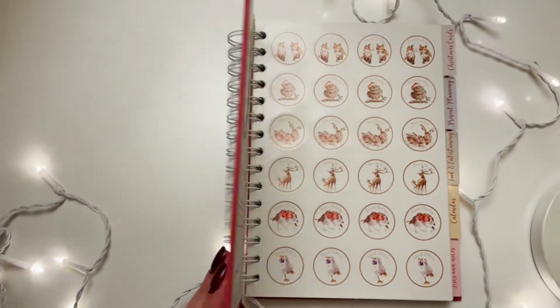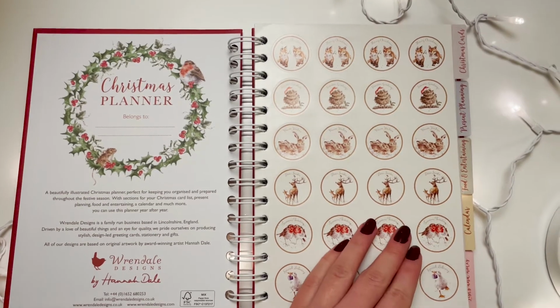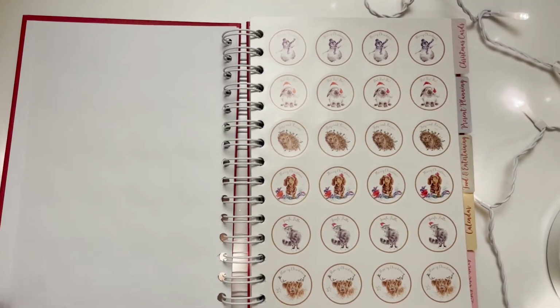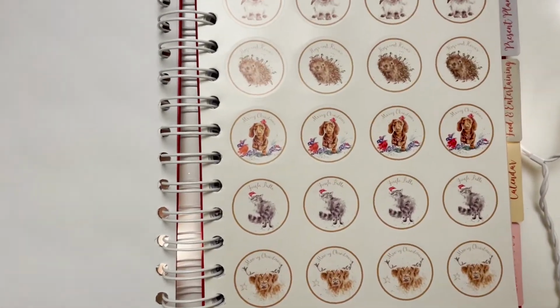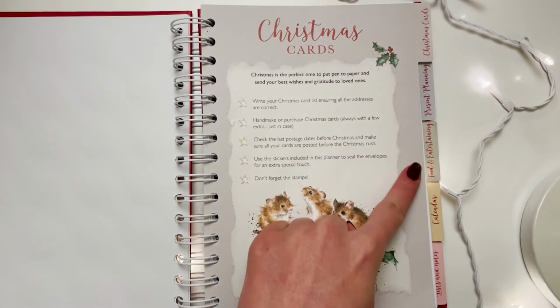As you open it, you get a section where you can sign your name in and this beautiful wreath. It's so pretty. And then you get a bunch of stickers with beautiful illustrations and animals wearing Christmas hats and whatnot. My favorite is the cat wearing the Christmas hat. Honestly, I love it. And then you move into the sections. So you get several sections in. For each section, you've got several organizational tips and tricks. The covers for the different categories are made of cardboard, so they're definitely thicker than just the pages themselves.